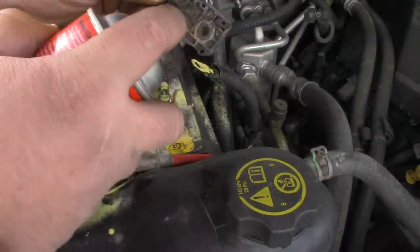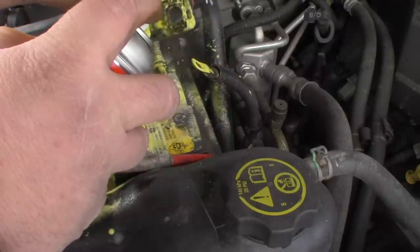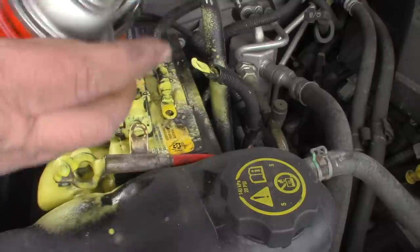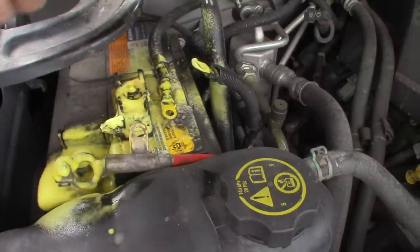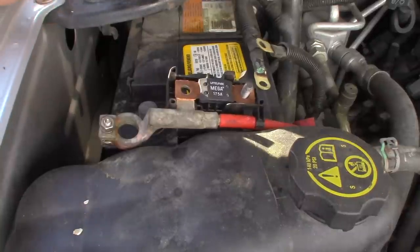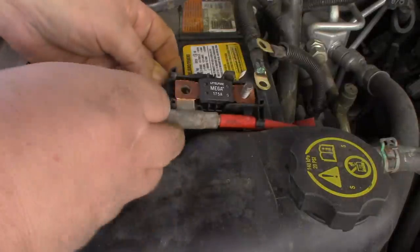See, there's some corrosion down in there. We'll just let that sit for a few minutes and then hose her down with some brake clean. We should be good. All right, so now I'm just getting everything put back together. It's all cleaned up real nice.